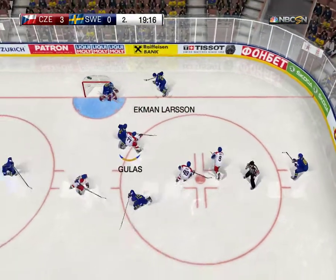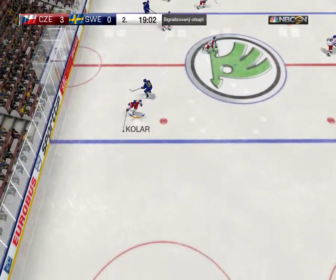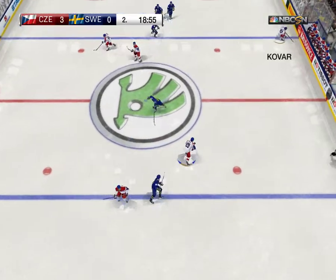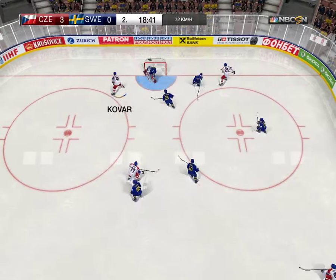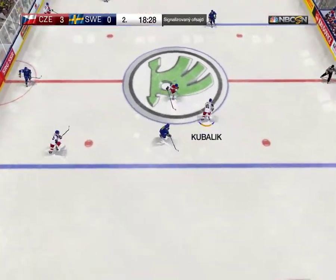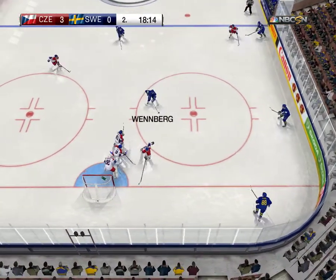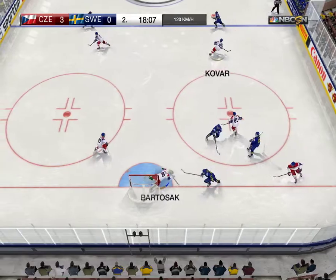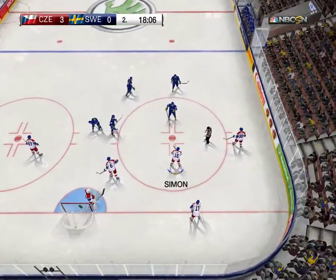Sweden wins the faceoff again, in behind. He coughs the puck up. One-time shot. Scooped up by Sweden. He steals it. Shoots it quickly. He hangs on for a faceoff. They're getting ready for the faceoff.